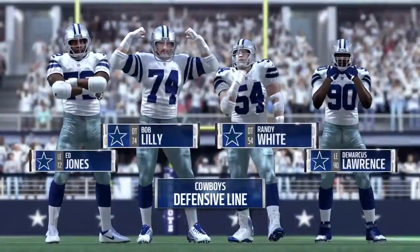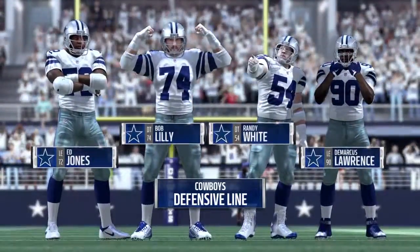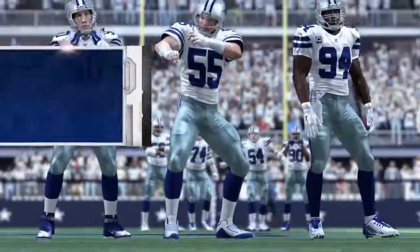And now the defense for Dallas. Sean Lee is a linebacker with an exciting mix of tackling ability and coverage skills.